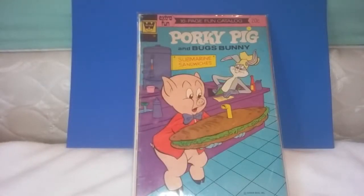This one is Porky Pig with Bugs Bunny, number 51, and was made in 1973. This one is kind of cool because it came with, as you can probably read up here, a 16-page fun catalog, which is pretty cool to see all the stuff they had for sale in 1973, like all the toys and stuff. And when this came out, it was only 20 cents. I think I got it for like 25 cents because it was in worse condition, and it was at a regular bookstore, not a comic book store.